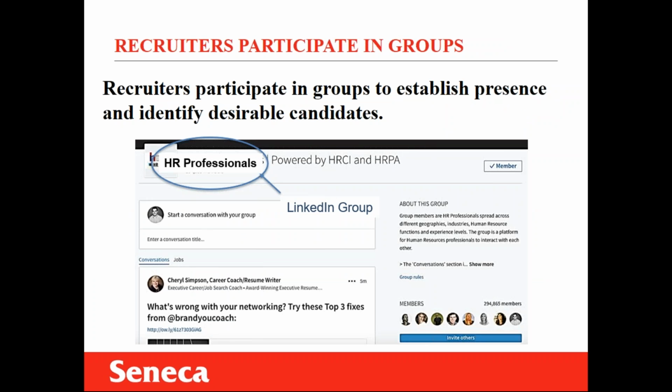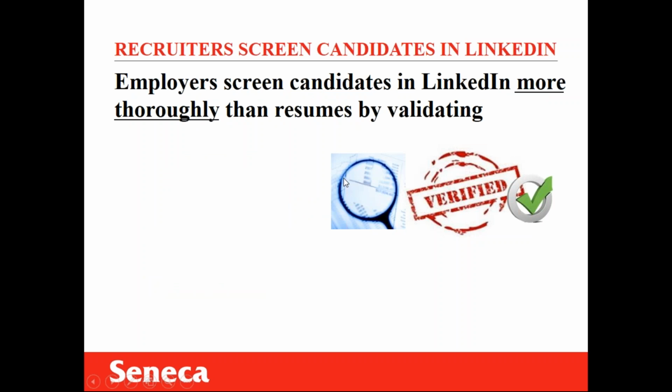Recruiters also participate in groups. The reason that they participate is, one way, to showcase their skills, show their involvement. The other way is they also observe, to see who are the leaders in comments, contribution, and ideas in this group. And they might identify people as their candidates for certain jobs. Okay. So this is informal, but it's also very useful for the recruiters.